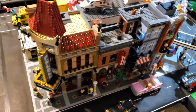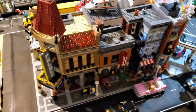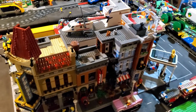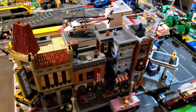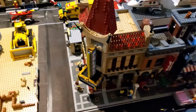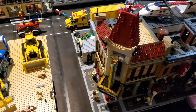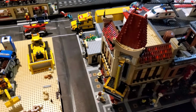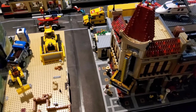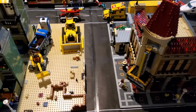And so it's still very much a work in progress, and so I'll probably be moving some things around. But for this one here, we've got the hospital, corner garage, detective's office, Pal Cinema, and then we've got my bank mock and Minecraft history shop on the other side. And the bank itself is going to be getting a reworking probably in the future, because I have a Harry Potter set that I'm going to part out.